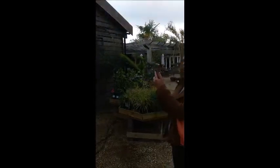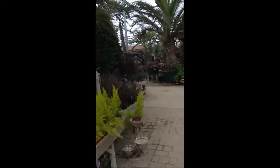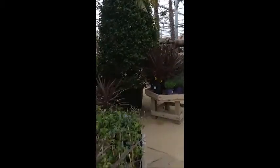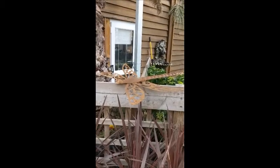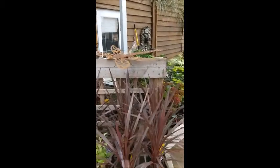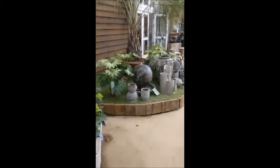It's definitely a very unusual garden centre. Looking back there, you've got a little eating area, like a straw hut. This is all undercover, so at least they're not going to get wet. Here you go, Deb, a big dragonfly for the back of the garden. Wow. Oh, look at these waterfalls.